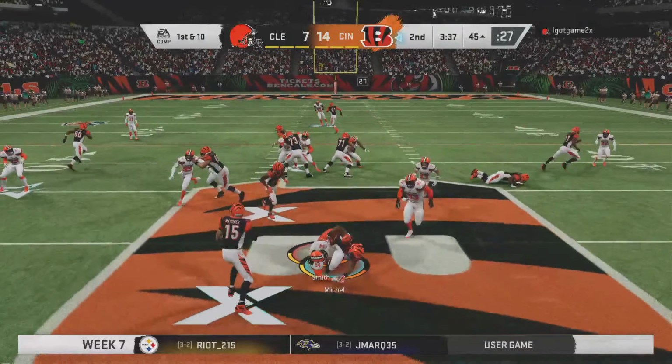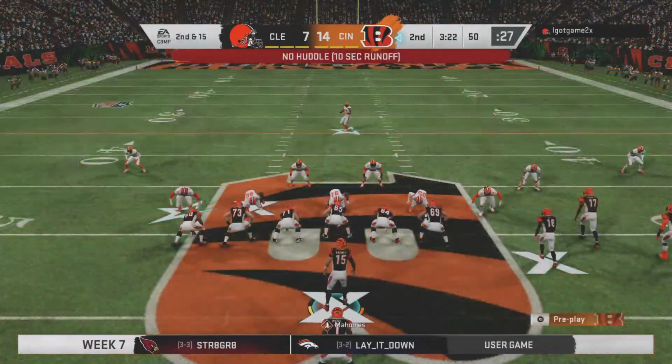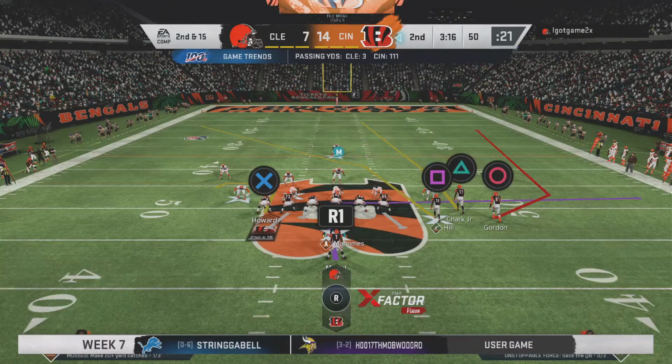Now a first down carry. It's Michel. And that one blown up quickly, as he's going to be stopped before he could even get started. It's a loss of 5 there, bringing up 2nd.